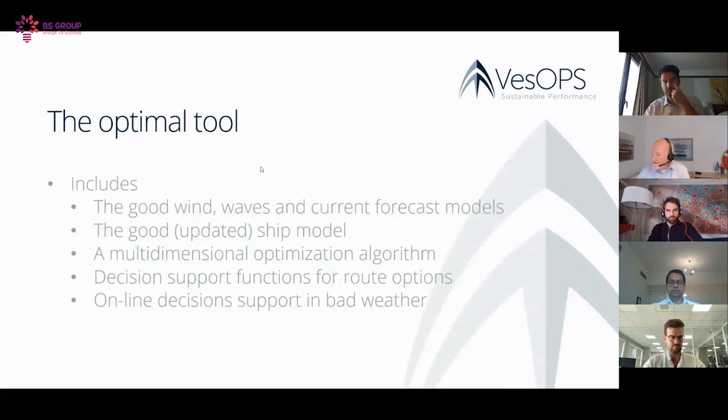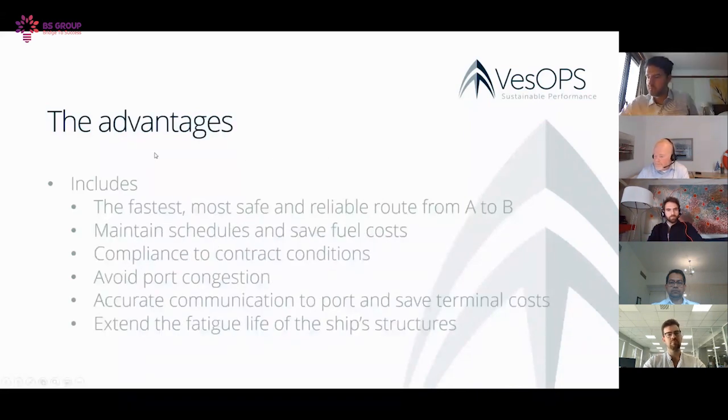And then finally, the advantages, of course, of having this optimal tool is that it's the fastest, safest and most reliable route from A to B. You'll be able to maintain your schedules and save your fuel costs. And then you'll comply with contract conditions, because if you're in a charter party contract, you want to comply with the conditions that you have agreed on. And then you can avoid port congestion also.